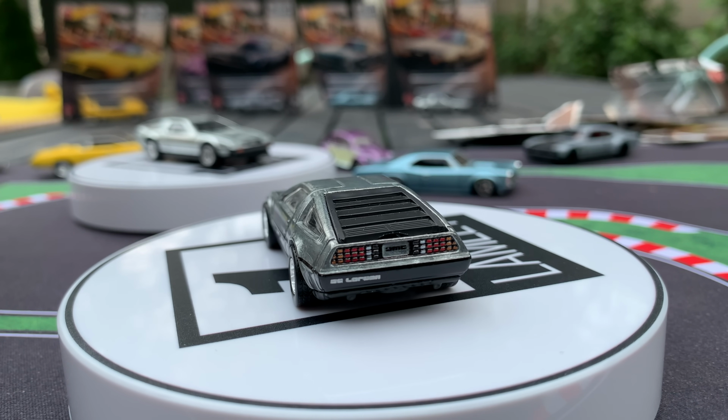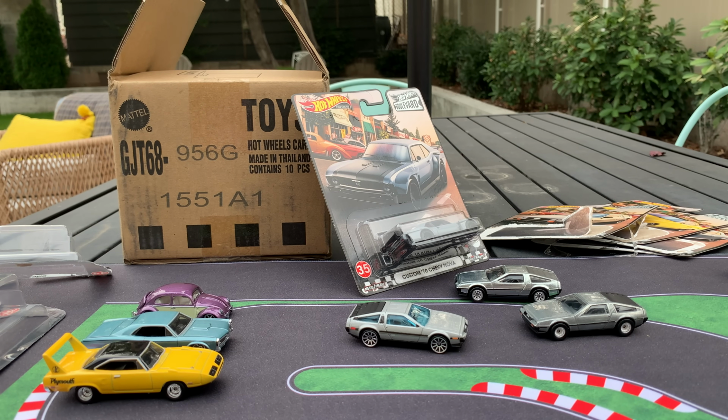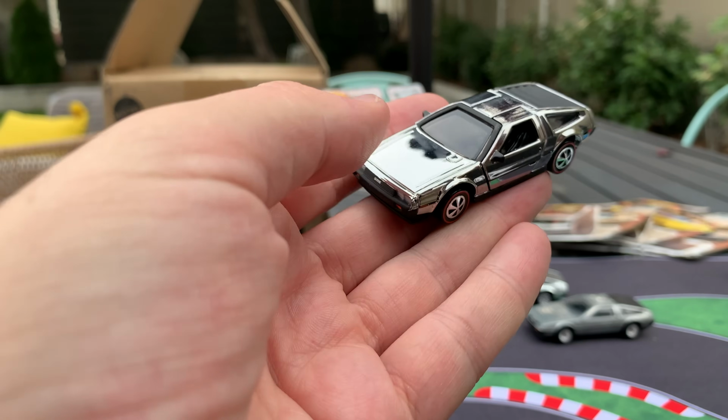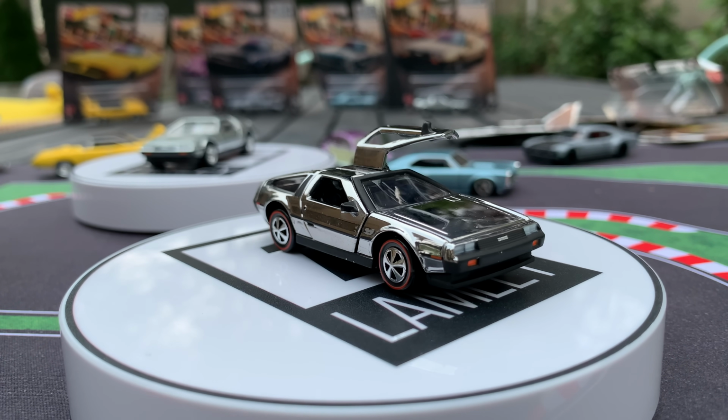There's 2 other versions. They did a premium version for RLC here. Now this is not a raw version, it's actually chrome, and this one has the opening gull wing doors.